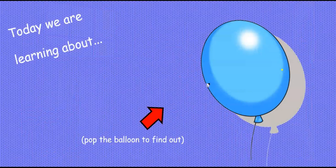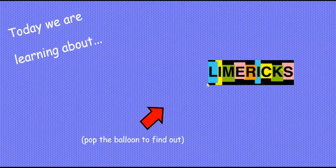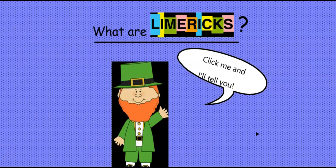All right, so we are going to have a little fun today, and we are going to write a limerick. Because we've been looking at poetry for the month of April, we thought that looking at a limerick would be a lot of fun. So let's go to learning about limericks. And the limerick is a lot of fun. So this little gentleman is going to tell us all about limericks.